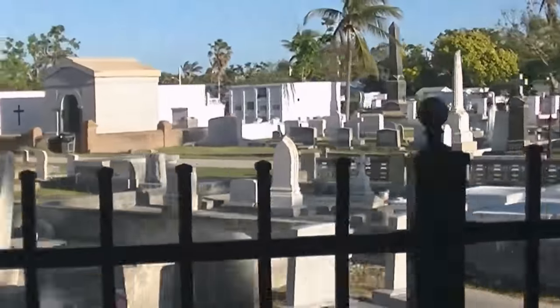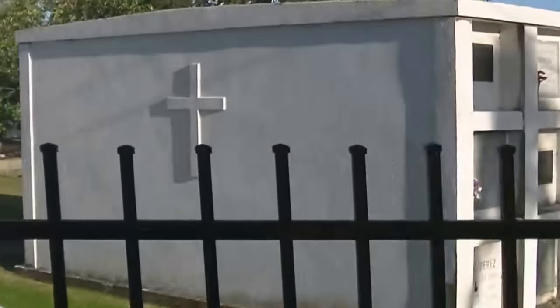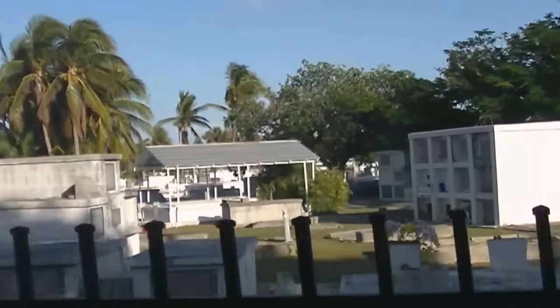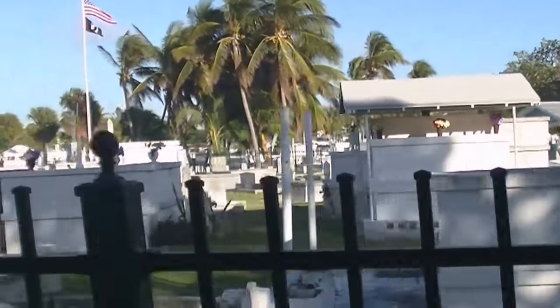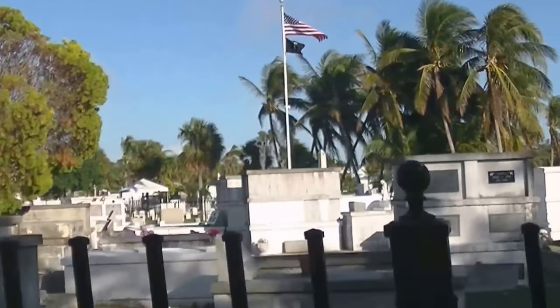Now, over here on the right, you're going to see a flagpole. At the base of the flagpole, you're going to see a sailor. He has an oar in his right hand, and his left hand is up to his eyes. Not saluting. Saluting is done with the right hand. He's scanning the horizon in eternal vigil for his fallen shipmates who are buried at his feet. 25 sailors who lost their lives in the explosion of the USS Maine in Havana Harbor in 1898 are buried beneath him, and he is their memorial.